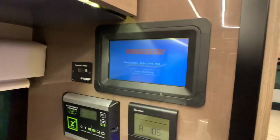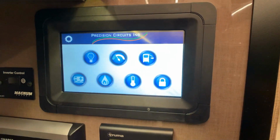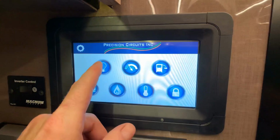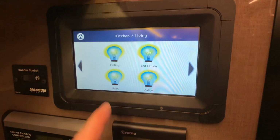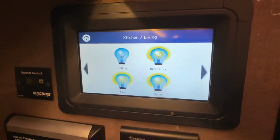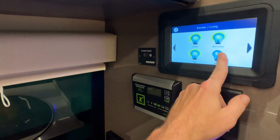Your monitor panel here, this is one of the best you're going to get. It's like that Vega system. I don't know if it's the same company, but anyway, all your lights. These are going to be your bedroom ceiling lights. If you can individually control them, turn them back on. Your galley light, I just turn that off.